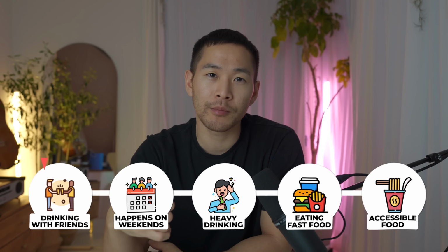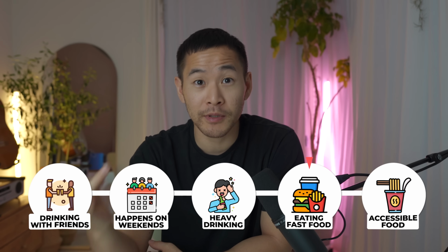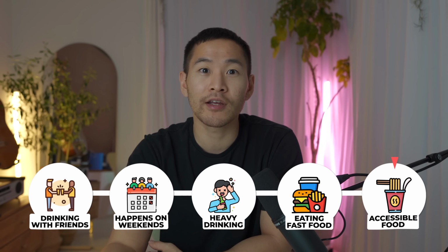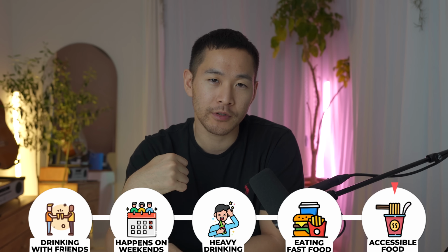In this case, the trigger might be going out drinking with your friends, or the extreme alcohol, or that first bit of fast food. Then you come home and it's having easily accessible processed ramen within arm's reach. Can you tell I'm speaking from experience? So these are the triggers that make it more likely for me to binge eat, which is obviously not good for reducing my body fat.